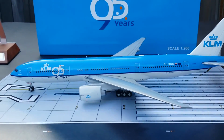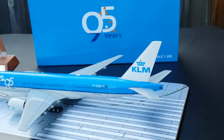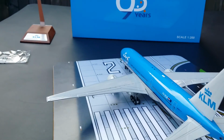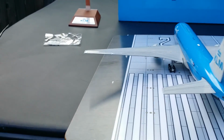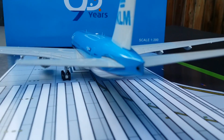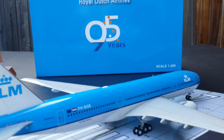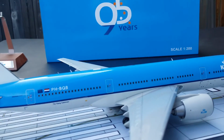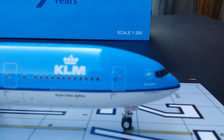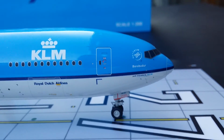Now I'm gonna turn it around real quick. Back of the airplane there, very cool. Now I'm gonna start from the front of the plane again.